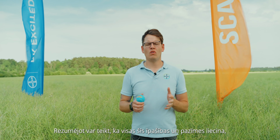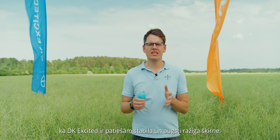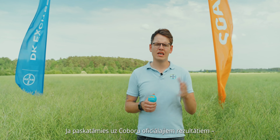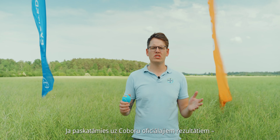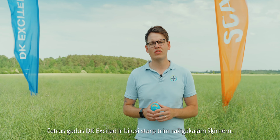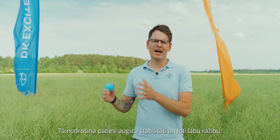So wrapping up, all these traits and features make DK Excited a really stable and highly performing variety. If you look at the official results, 4 years in the top 3 yielding varieties gives really high stability with really high performance. Whoever is growing oilseed rape, with Dekalb we are growing profit.